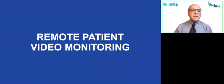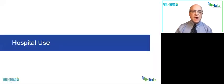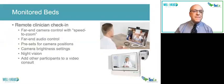So let's move on a little bit more to remote patient video monitoring. Now, this is mostly for hospital use, but first of all, there are monitored beds. These cameras are very high def. They can zoom, they can move around the room and see everything you can imagine and have very good audio. They have night vision, and this also allows for another consultant to be brought in to see the patient, so to speak, if they're remote.